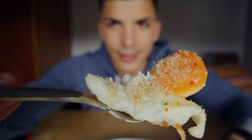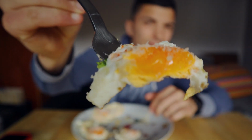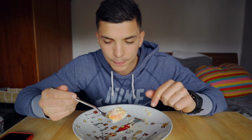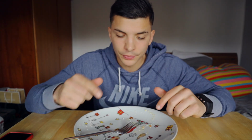So look at this beauty. Egg with the cheese on the top. So guys, the last bite, and this is going to be the good one because it's only cheese and egg yolk. So that was meal one. I'll put the macros of this whole meal, and let's go to the second meal.